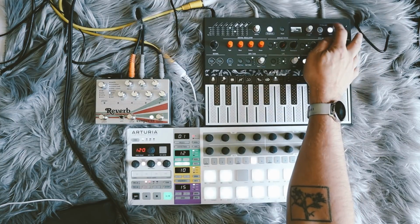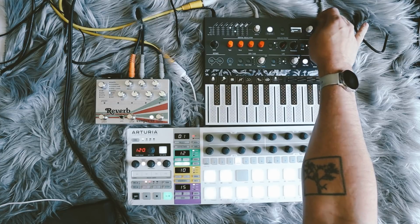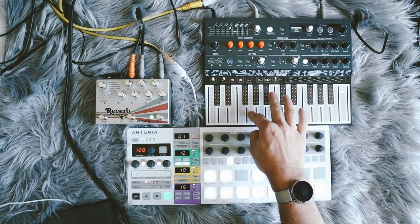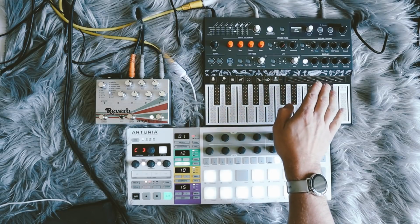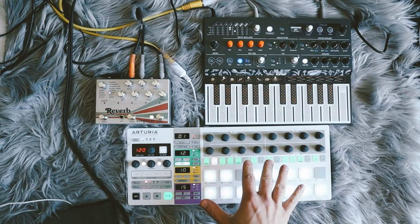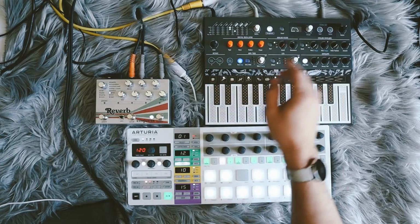Okay, so now let's get even crazier. Let's go into utility, miscellaneous. I'm going to go to a scale. I'm going to set the overall scale of the MicroFreak to Dorian. And now let's hear that. So now I have a random pattern playing from the BeatStep Pro here, and that is controlling the sort of Dorian chord orgy we have going on over here. And let's, of course, put some reverb on that.